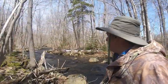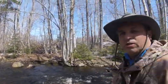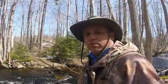So I'm going to hike down along here a little ways and get down to a couple of my favorite holes because I don't have a lot of time. And then I'll bring you back and hopefully we can show you some native brook trout. Talk to you soon.